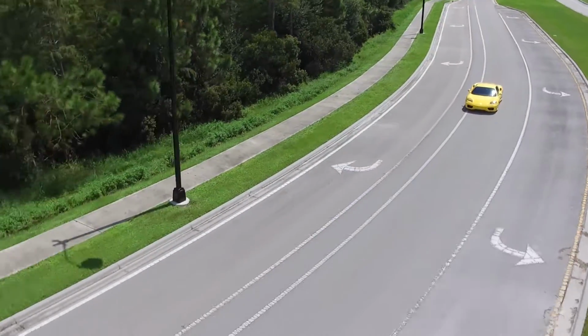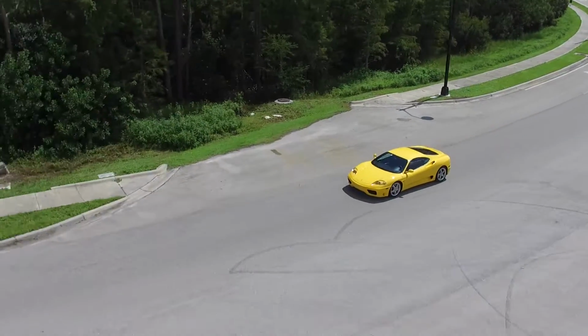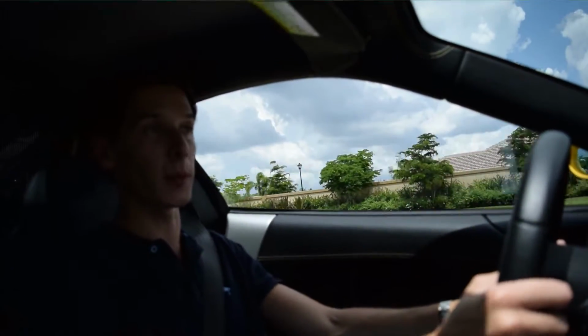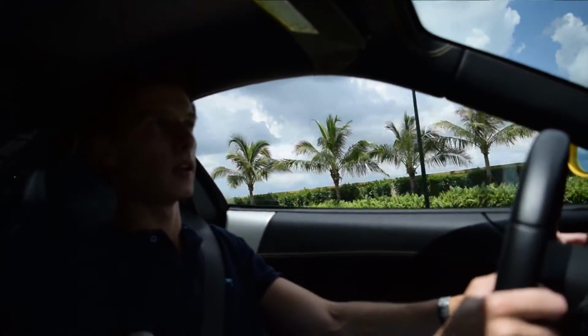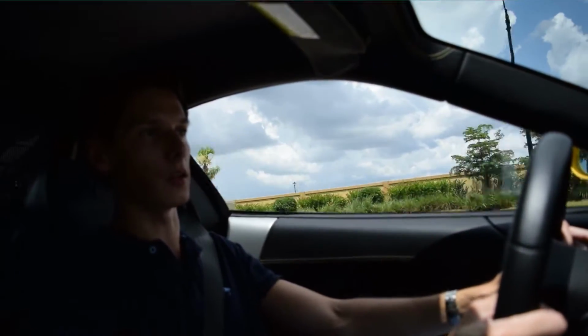This car is a successor to the Ferrari 355, which is arguably one of the all-time great Ferraris. This car is 40% lighter and 30% stiffer than the 355 which it replaces. Most of that is thanks to aluminum replacing steel wherever possible.